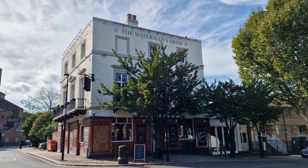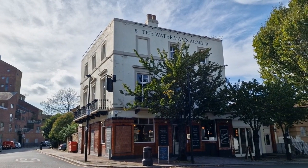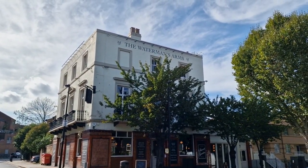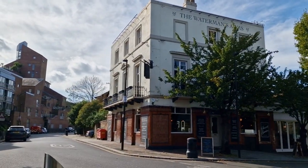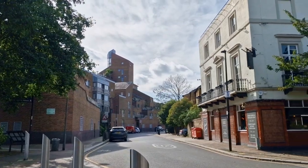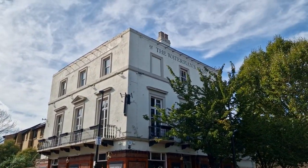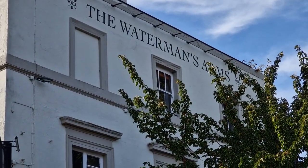Hello ladies and gents, and you're looking at a lovely old surviving London pub. The Waterman's Arms was originally the Newcastle Arms, built in 1853 as part of the Cubitt Town development. A lot of the local area was swept away by the war, but this is a nice old survivor that you can see. There's this signage up there, look. Waterman's Arms.